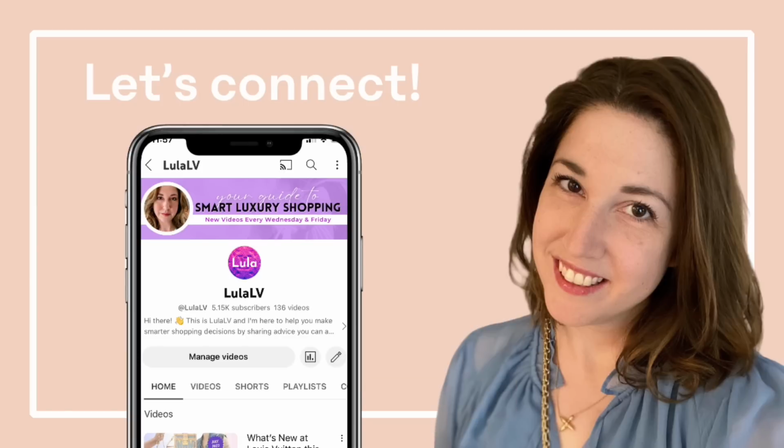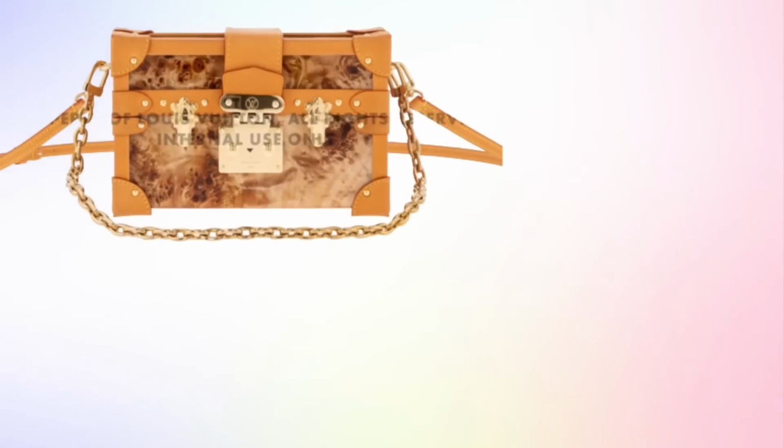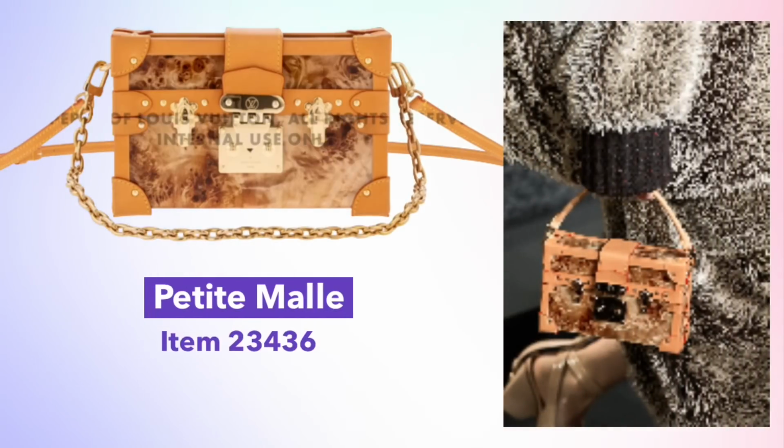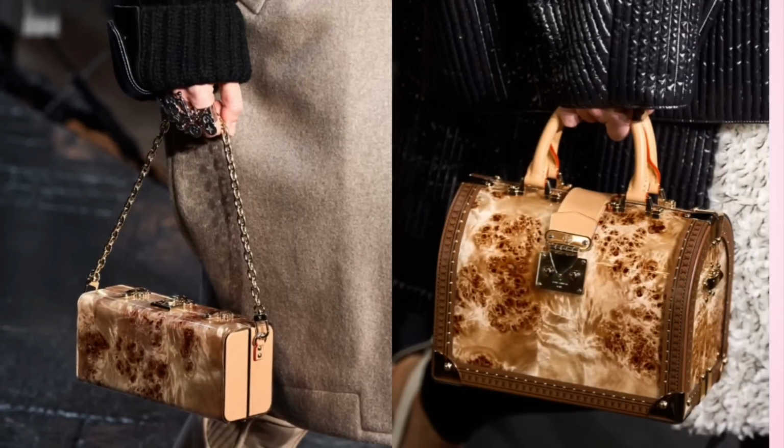We have just a few more exceptional items to look at, including this exquisite tan petite mole. It has a marbleized finish and it's paired with a tan leather trim. This is priced at over $11,000. There were a few other pieces that came down the runway in this same fabrication, including the Vanity Case on the left and the Speedy trunk on the right.